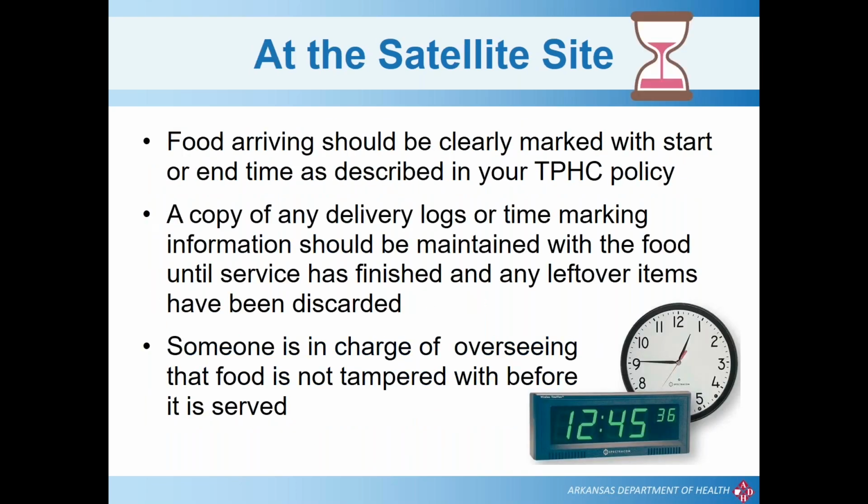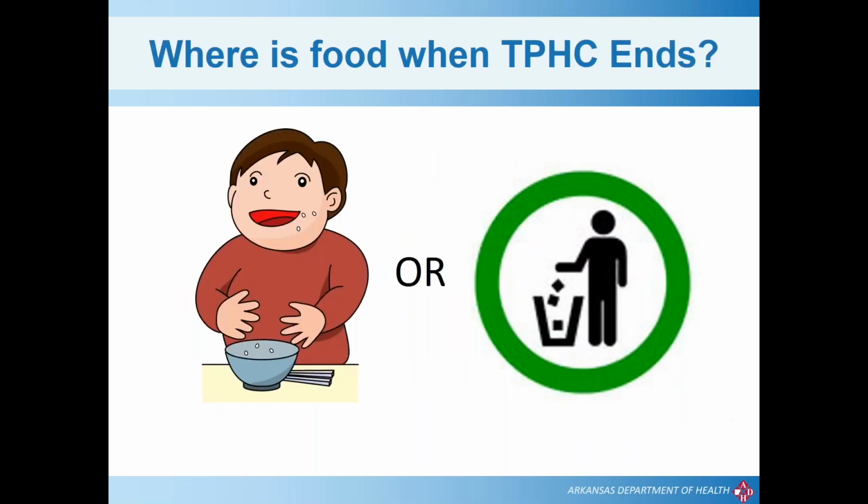So when that food arrives at the satellite site, it needs to be clearly marked as described in your SOP for using the 4-hour time as a public health control rule. A copy of any of the delivery logs or time marking information should be maintained with the food until service has finished and any leftover items have been discarded. And there always needs to be someone in charge there overseeing that the food is stored in a way that prevents tampering before it's served, because you never know, even when you're working with kids, they just get interested and they touch things they don't need to. So do make sure that someone is there.